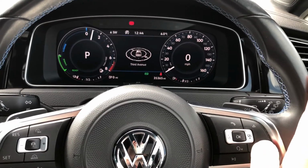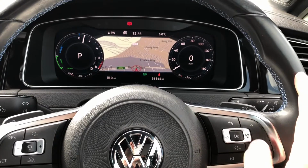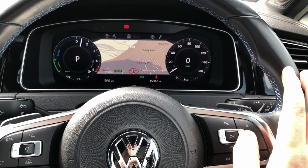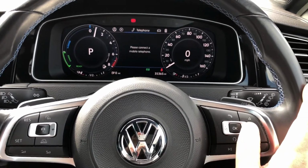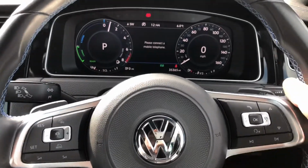Also, you'll be able to display navigation directly ahead of you in that cluster, so you won't need to take your eyes away from the road, and you can maximize or minimize that screen, whichever of the two options you prefer. Additionally, you'll be able to control your radio stations via these buttons here and that for volume, and answer and reject any incoming phone calls.